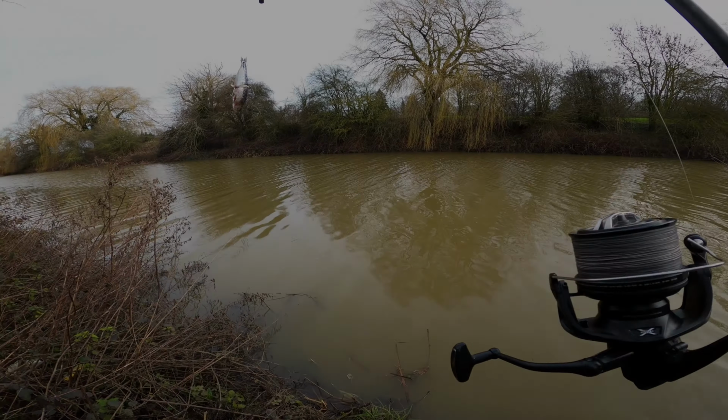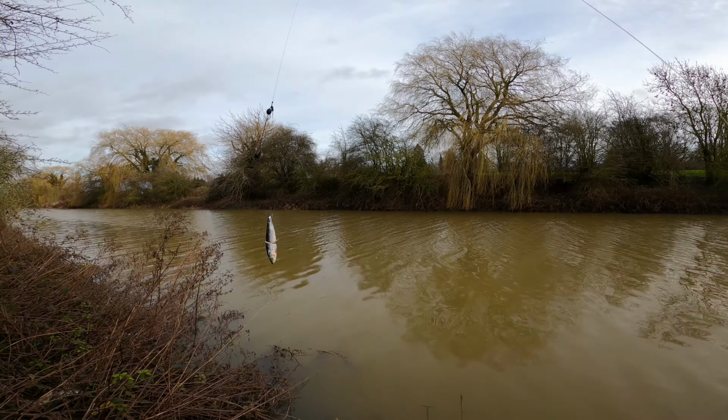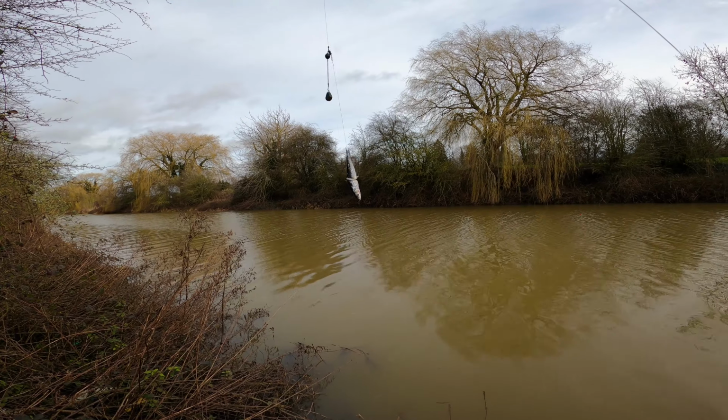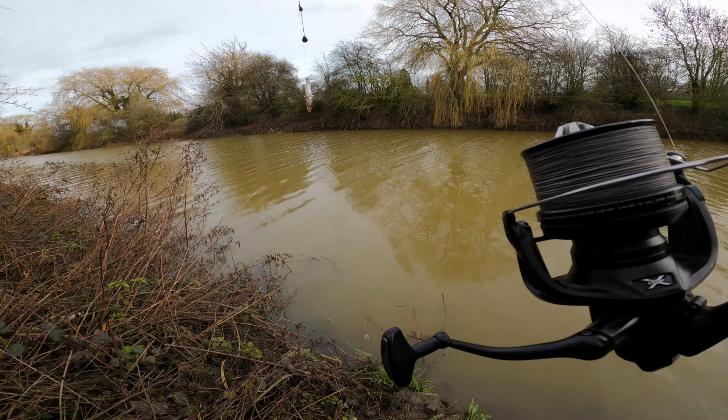Right, so we've got a fresh bait on the rig, just made a fresh trace up. I think I've caught probably 5 or 6 fish on the last trace. All I normally do is sharpen the trebles and then just reuse the components the best I can. So everything's brand new on that, and we'll get this one back out there.